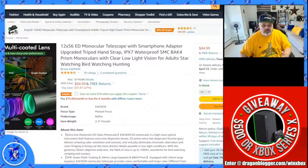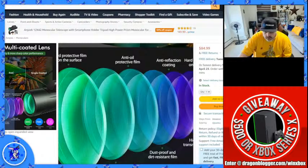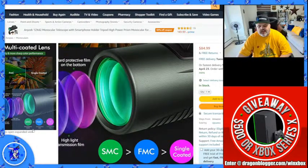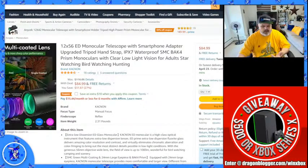This has what they call, I believe, an SMC transmittance lens, which I can't remember how it's explained. Let's see if I can find it here. It's a waterproof lens with transmittance of 99.5. The ED lens helps pick up the colors and all of that.